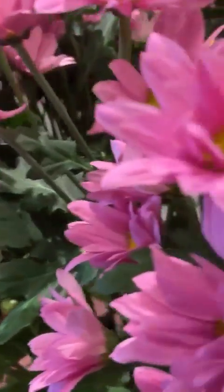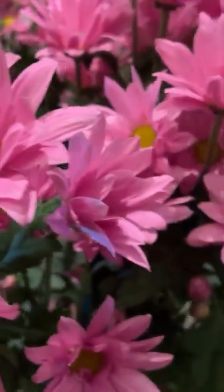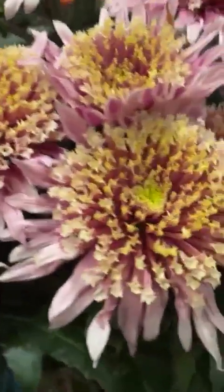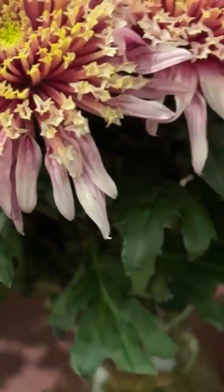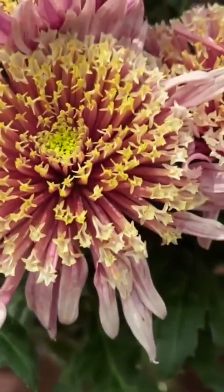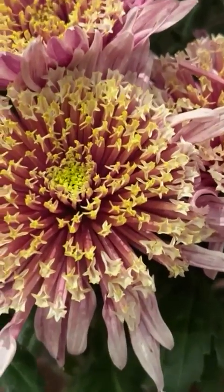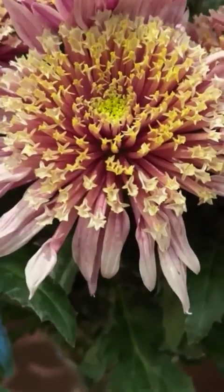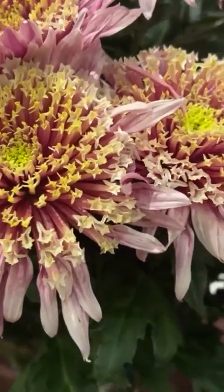And then back to the chrysanthemums. See a nice soft pinky lavender. Almost a touch of mauve. And then a beautiful, odd, multi-hued chrysanthemum, look at that. Each floret is stunning, going from that mauve to a burgundy with a hint of yellow.